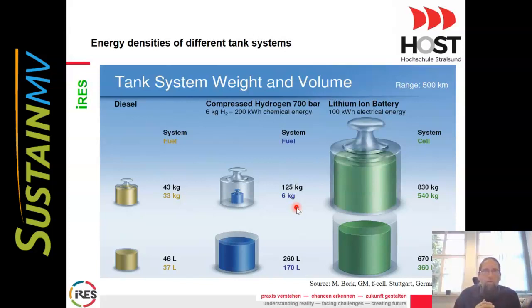So to store 6 kilograms of hydrogen, you need 125 kilograms of the system. The volume is also difficult. These 6 kilograms, even though they have been compressed to 700 bar, still need 170 liters in your car. Since these tanks are round, you cannot put them into nice little corners. You have to lose a lot of volume in your car. 260 liters of volume are lost in your car. So if we compare that to diesel, this is a big step.